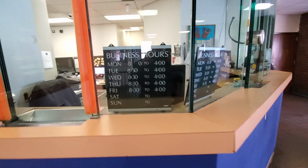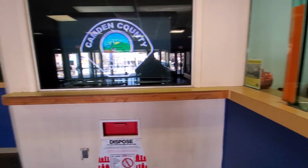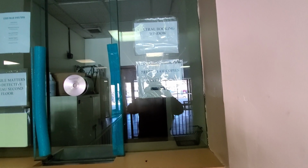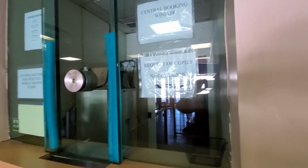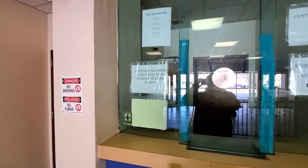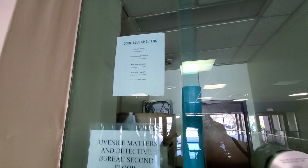It's their business hours. Guess this is their central booking window. I guess this is where you pay for bail and stuff, even though there is no more bail in the state of New Jersey. Code Blue Shelters.